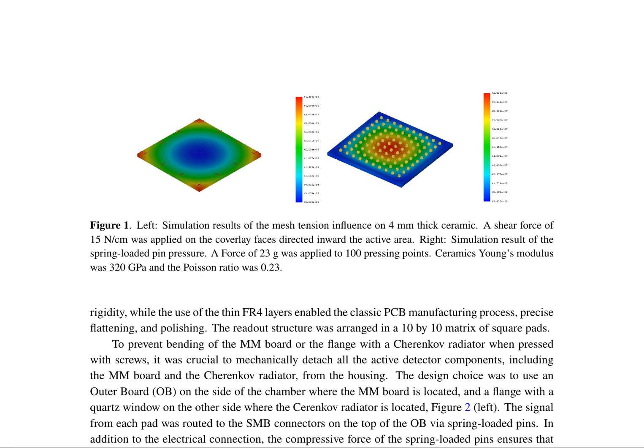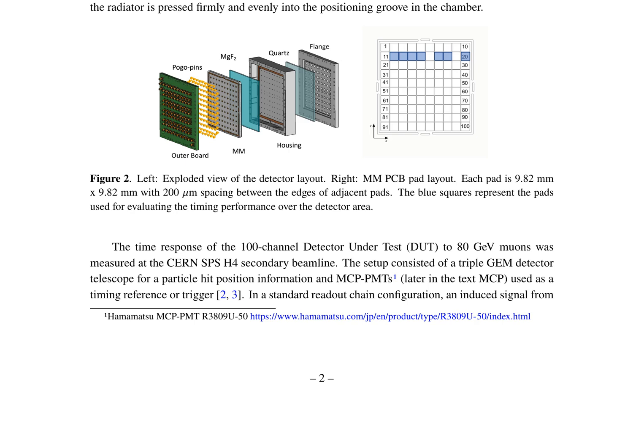Thin FR4 layers were utilized in the detector's construction to ensure precise flattening and polishing. The outer board, OB, and flange were designed to mechanically detach the active detector components from the housing, preventing bending of the board or flange when pressed with screws. The signal from each pad is routed to the SMB connectors on the top of the OB via spring-loaded pins, which provide both electrical connection and compressive force to press the radiator firmly and evenly into the positioning groove in the chamber.